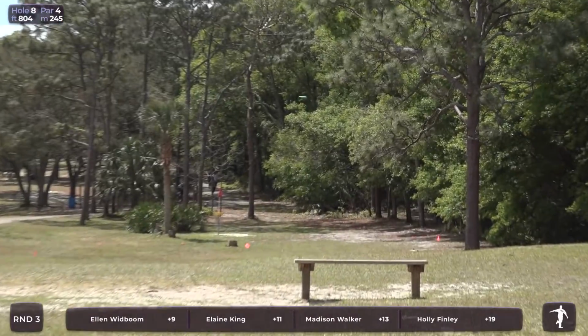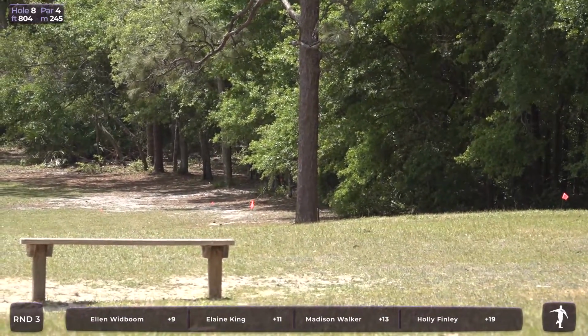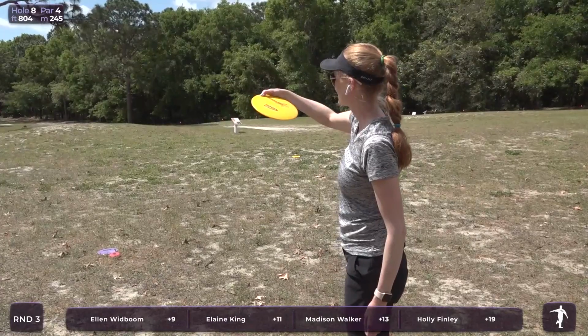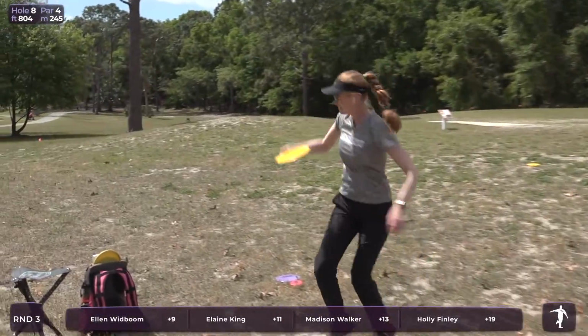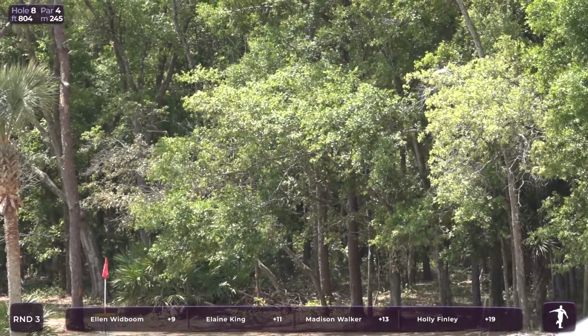Just trying to make the island and don't trust my disc enough, and I end up out of bounds on the right. I've got a Roadrunner, just hoping for a straight flight. That lands in the circle, looks really good.